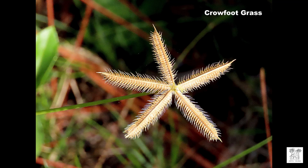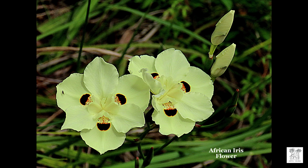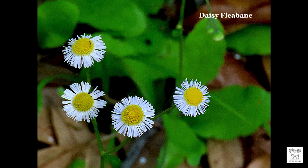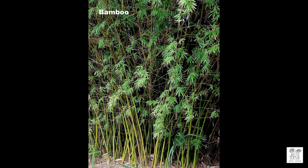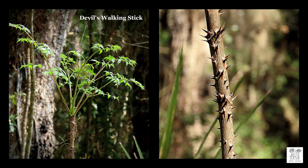Crowfoot grass. African iris. Daisy fleabane. Bamboo, which was originally placed on the island by the Jekyll Island Club for decorative purposes. And devil's walking stick. I think you can see from the picture on the right why it's got its name.